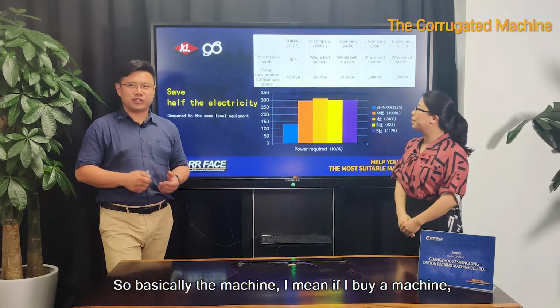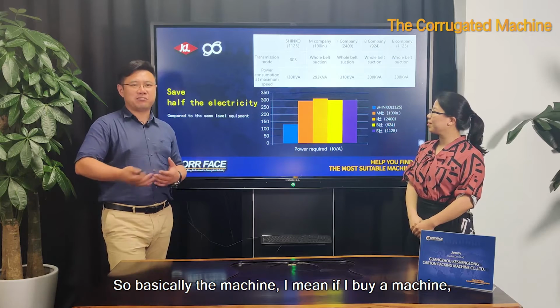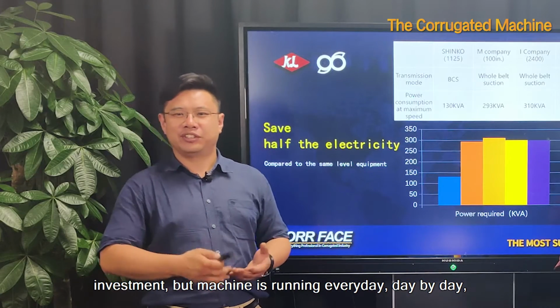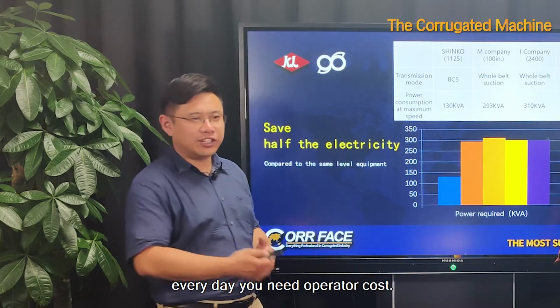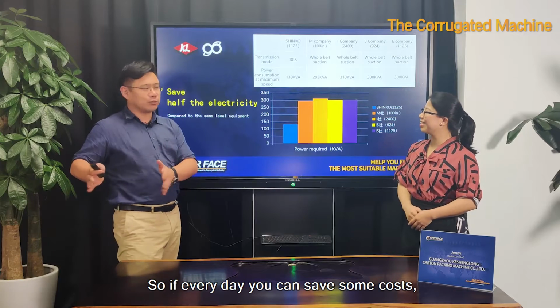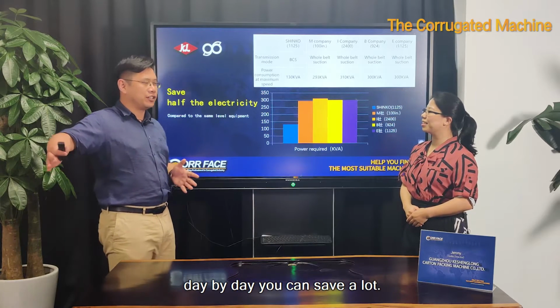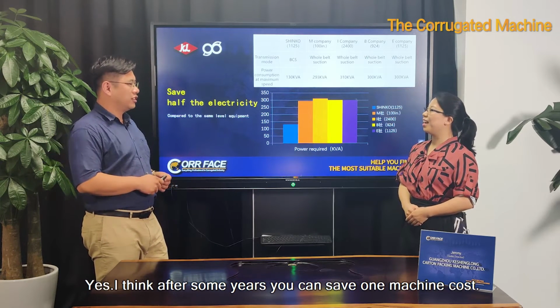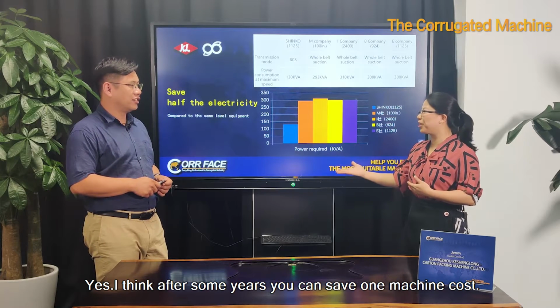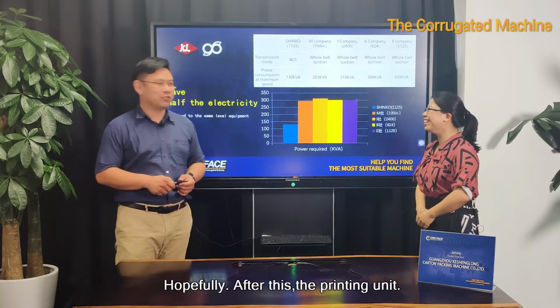So basically, if I buy a machine, it's just a one-time investment. But the machine is running every day, and every day you have the operating cost. You're so right. If every day you can save some cost, it means day by day you can save a lot. Yes, I think after some years, it's like you get one machine's cost back. Hopefully.